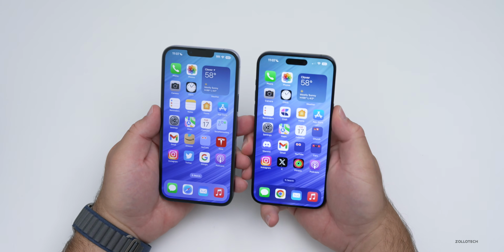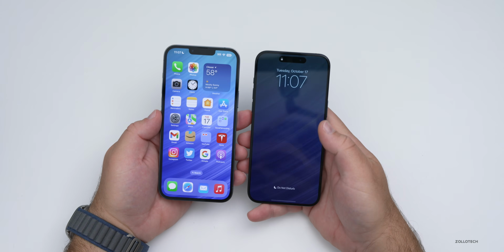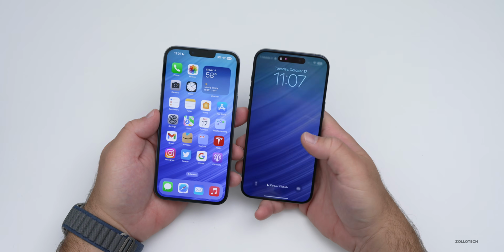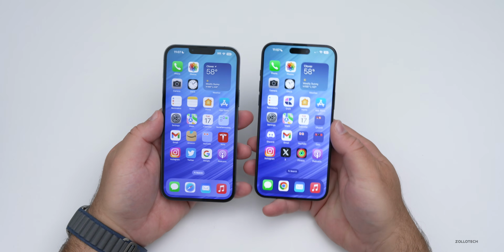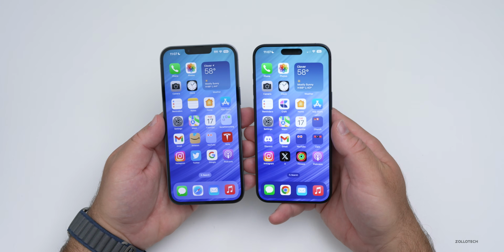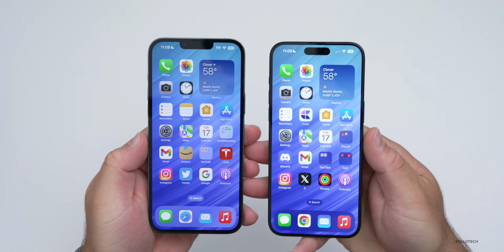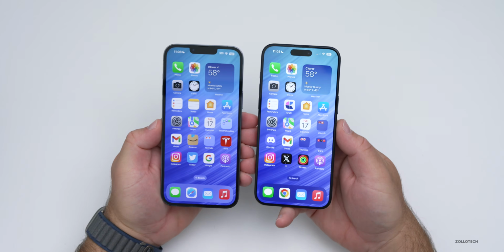And it also has an always-on display. So you turn off the display, and if you want to use this feature, you can see the wallpaper, you can see the time in the background, and it has that option. So it's got that always-on display if it's something you want to use. Many people turn that off to save battery, but if you want to use it, this is the phone to have. Now, of course, as I mentioned before, we have the dynamic island on the 15 Pro Max.